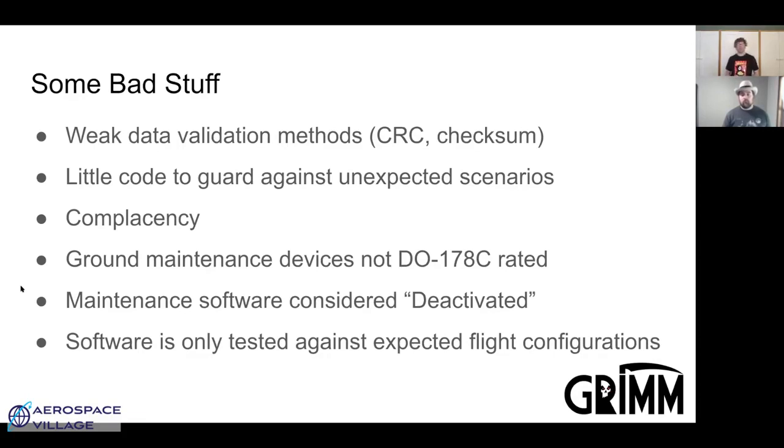Maintenance software, so on each box, there's typically a component that will help reprogram that device. That's considered to be deactivated because when the airplane is in flight, you have a signal that says, are the wheels on the ground or not? Sometimes it's called weight on wheels, sometimes it's called weight off wheels. Make sure you read your documentation very carefully.